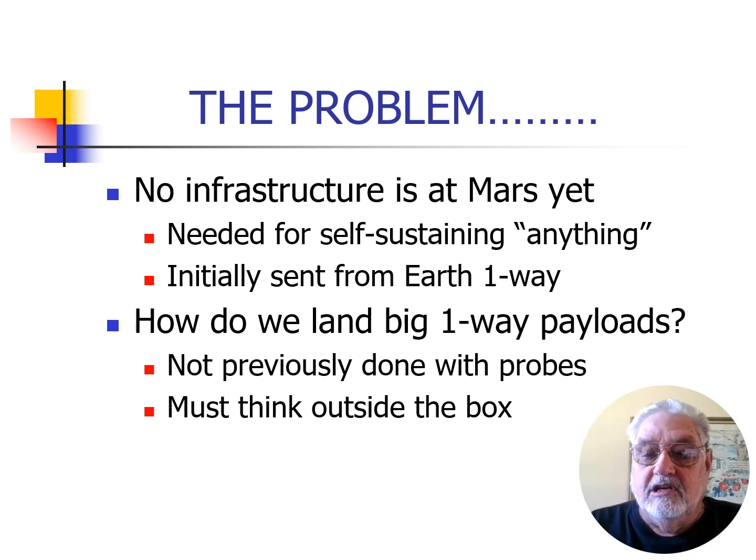This was not previously done with the probes. About the maximum that we've ever landed there is those 1-ton nuclear-powered rovers. You've got to think outside the box, and the box has been coming out of the entry hypersonics direct off the interplanetary trajectory at a high altitude in the thin Martian atmosphere, somewhere above 25 kilometers, so that you have time to actually deploy a chute and expect it to actually decelerate you. The bigger your payload, the bigger your ballistic coefficient, and the deeper down in that thin atmosphere you come out of hypersonics.